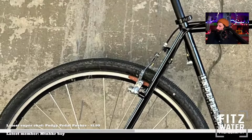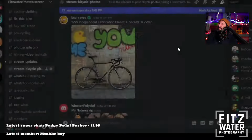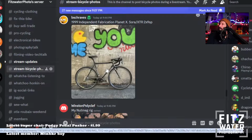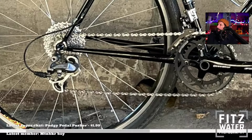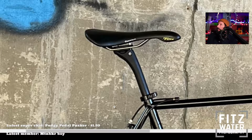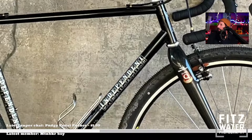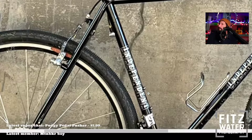XTR rear derailleur. Was there a description on this build? 1990 Independent Fabrication. Planet X. Sora XTR 2x9. Are you familiar with this? No. Cranks aren't. They're FSAs. Oh, it's a cross bike, huh? With the Candies? I would assume it's a cross bike, right?